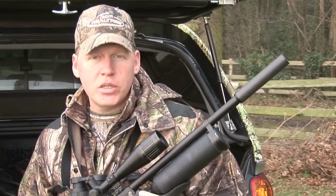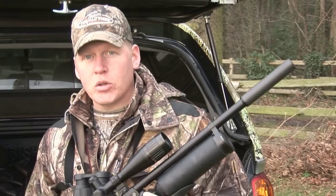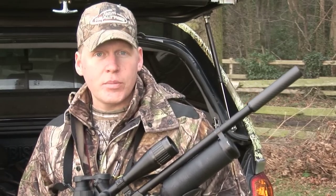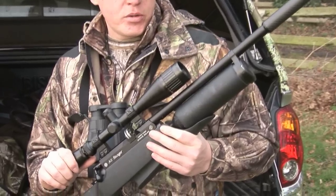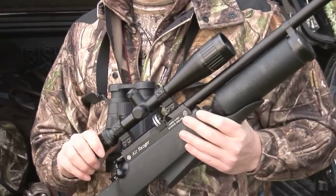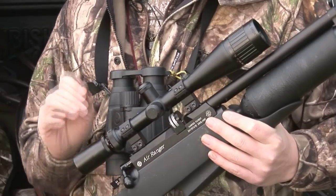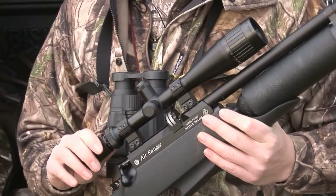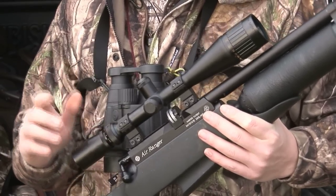In and around buildings, you really don't need the extra power. Shot placement is more important, both in terms of dispatching the quarry and also not causing unnecessary damage to buildings. On top of that, I've got my Lightstream 4.5 to 14x44, as I mentioned. Now, this is a very good quality scope. It retails for around 400 quid, but the quality of optics is outstanding. This is the same scope that I use on my Hunter Field Target competition rig to great success.